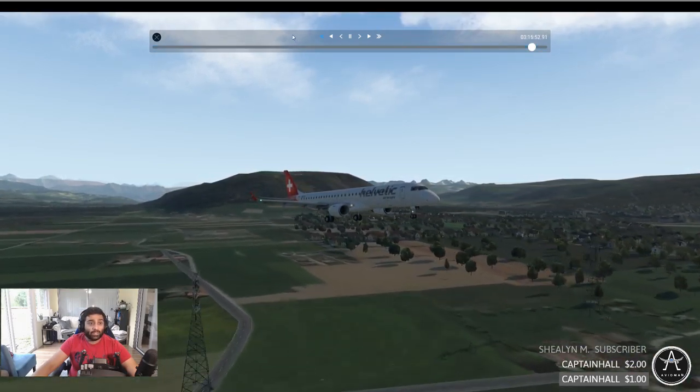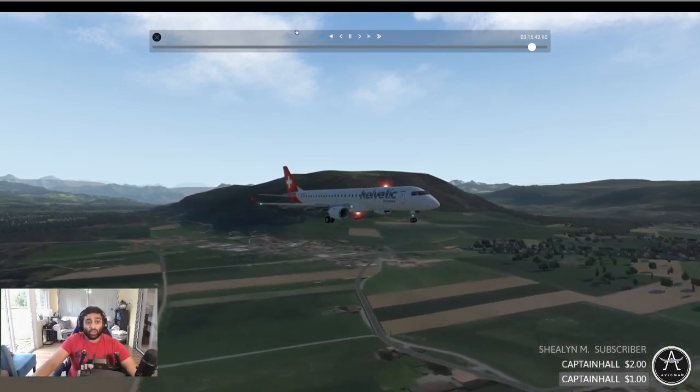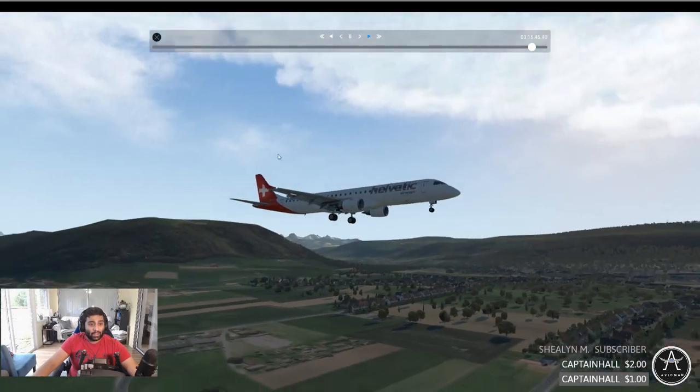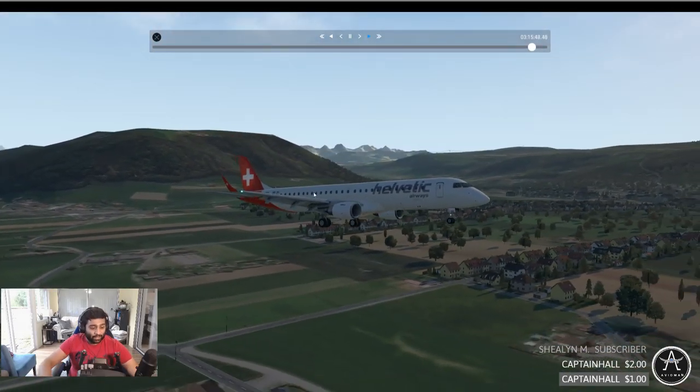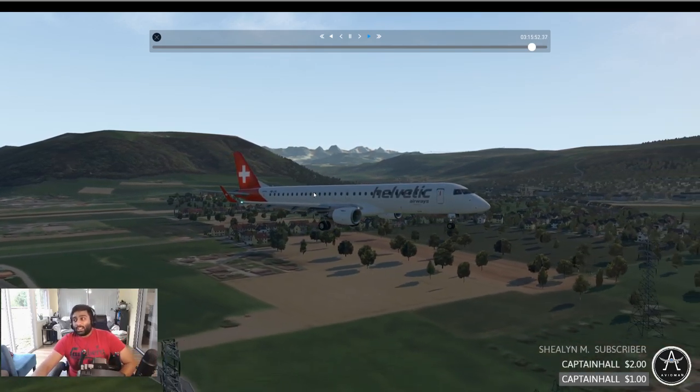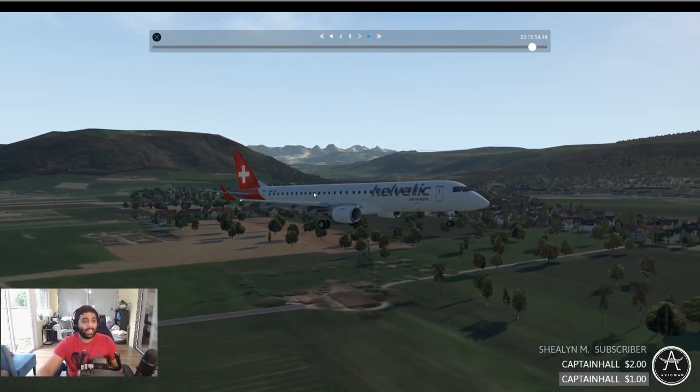Right on the touchdown zone though, guys. It's a very short runway. It's a very short runway, guys. So, I think... Oh, let me get this thing. Screenshots here. So, it's not a bad landing.